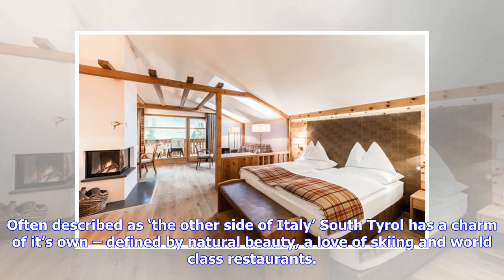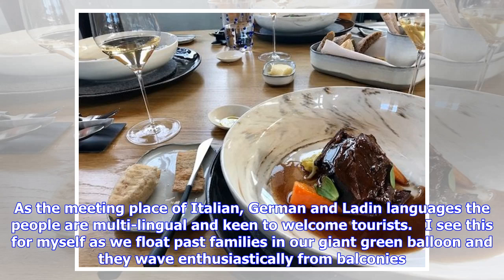Often described as the other side of Italy, South Tyrol has a charm of its own, defined by natural beauty, a love of skiing and world-class restaurants. As the meeting place of Italian, German and Latin languages, the people are multilingual and keen to welcome tourists.